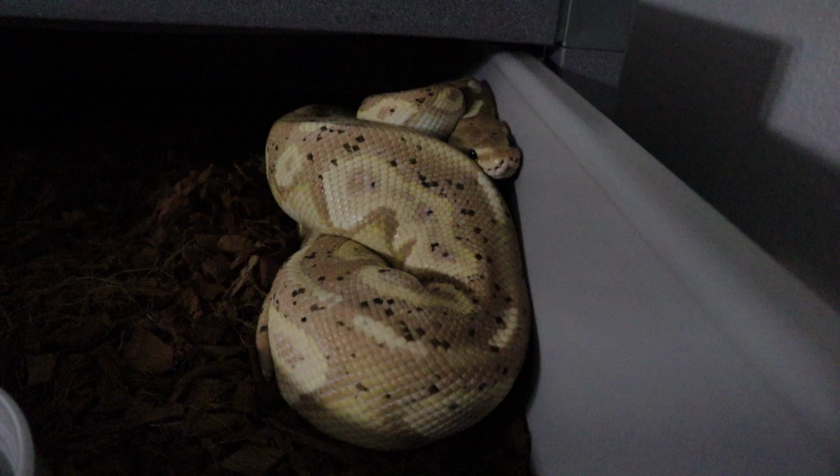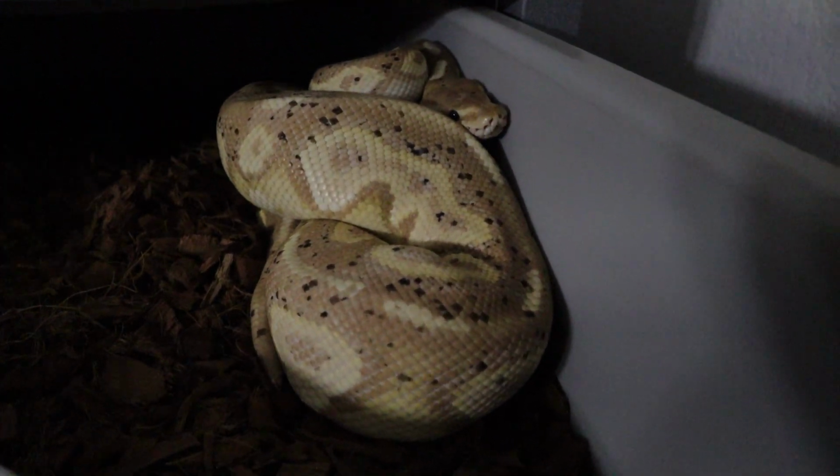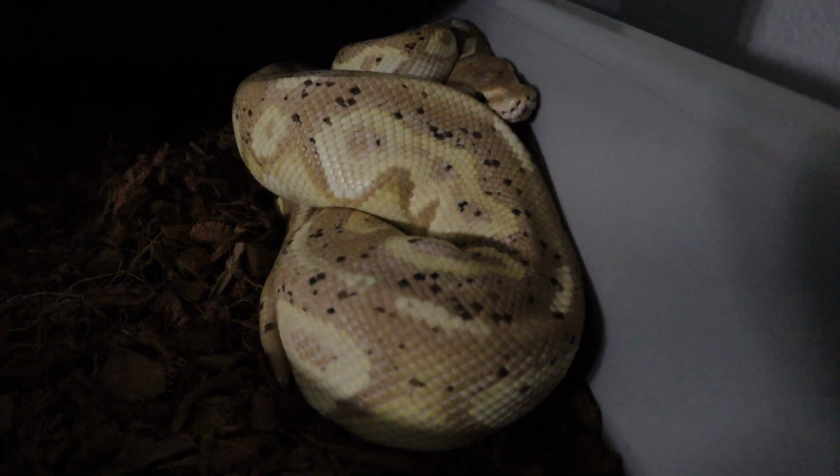This guy literally just looks like ice cream. It's that chocolate and the cinnamon. Definitely does something to that pattern. It definitely looks like, yeah, like a chocolate chip banana split.